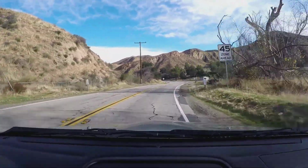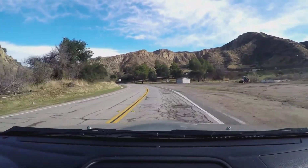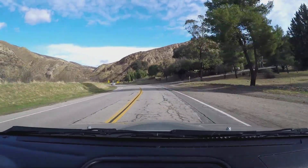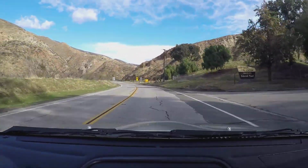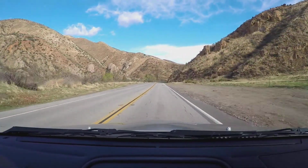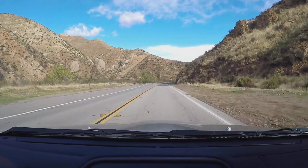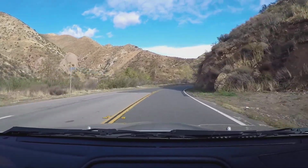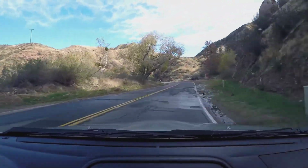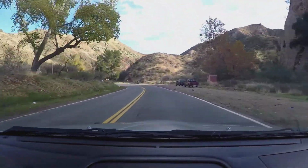So the rest of the road is 45 zone. Some corners it asks you to go a little slower, like 20, 25. But depending on your car, you should be able to maintain the 45 speed limit. And that's the one thing about Bouquet: you don't have to go fast on this road to have fun. Like, this is at the speed limit, and it's pretty fun.